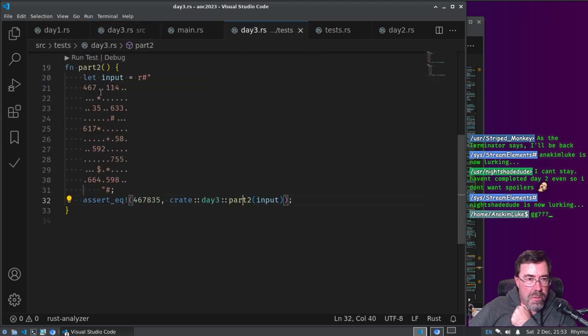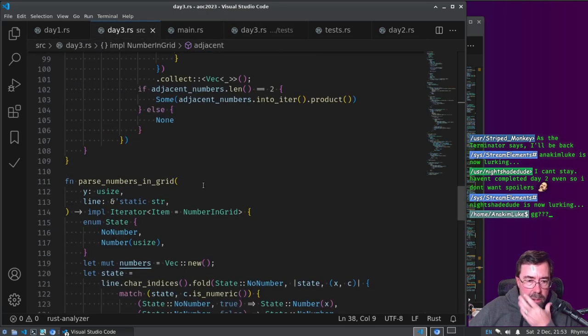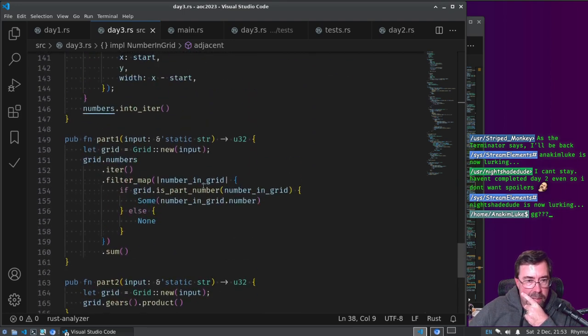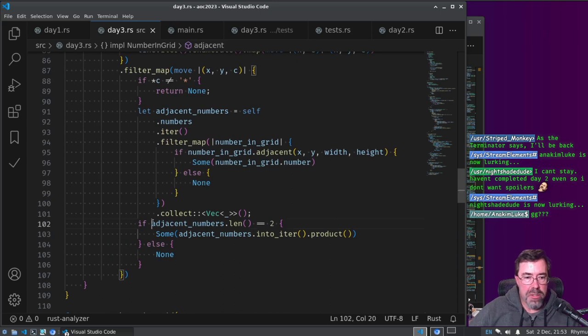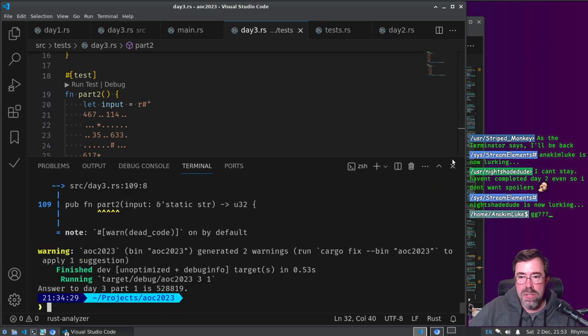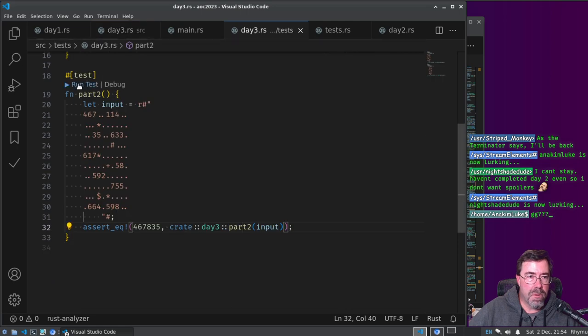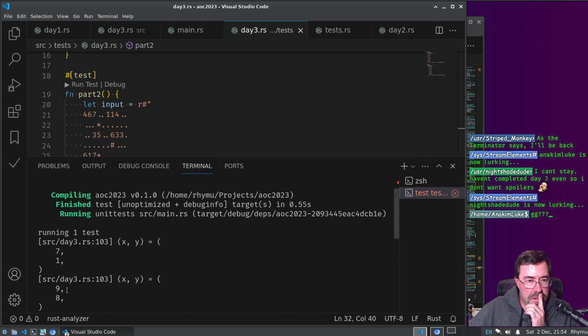All right. So, I don't know. Did I just want to go for it? And it failed. Attempt to multiply with overflow. Okay. So, got too big. Let's first see, for every position, let's do a debug on this. Again, I had that before. 2, 1, and 2. Okay, so then let's see the X and the Y while we're at it. Actually, I can just move the DBG here, right? To X and Y. And get rid of this. Okay. Run. 7, 1, and 9, 8.